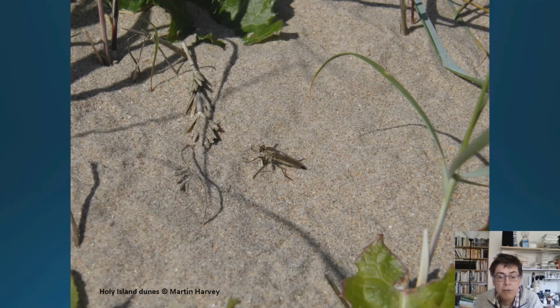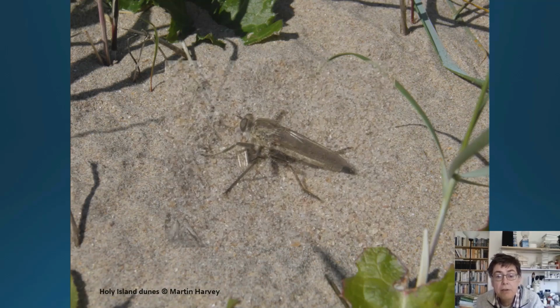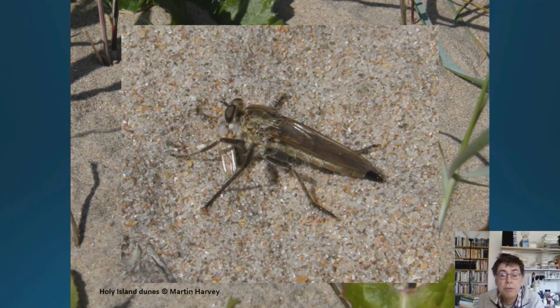They're quite ferocious predators, like many of the robberflies, so they're really good fun to watch and good fun to try and get close to for a photograph. You have to be sort of really stealthy to creep up on them and get a decent photograph. But yeah, really interesting creatures, and as I say, ones that anybody should be able to find in the summer in a visit to the sand dunes.